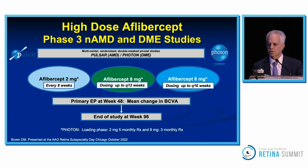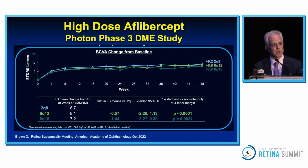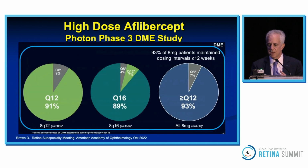And in this clinical trial, the PHOTON trial for DME, very similar to the wet AMD trial, looked at 2 different regimens, up to 12 weeks and up to even 16 weeks of extension into the maintenance phase of the high-dose 8 milligrams aflibercept. And of course, it met its non-inferiority endpoint in terms of BCVA improvement through the primary endpoint at 48 weeks, as shown here.